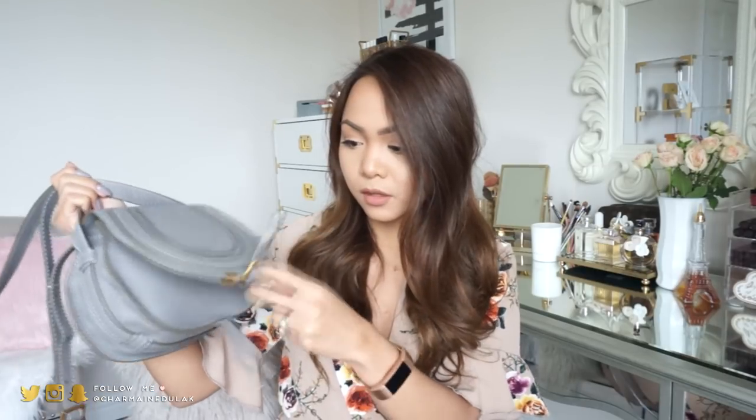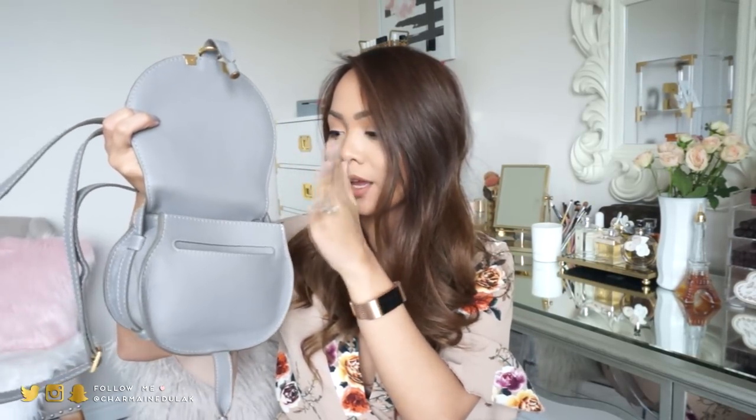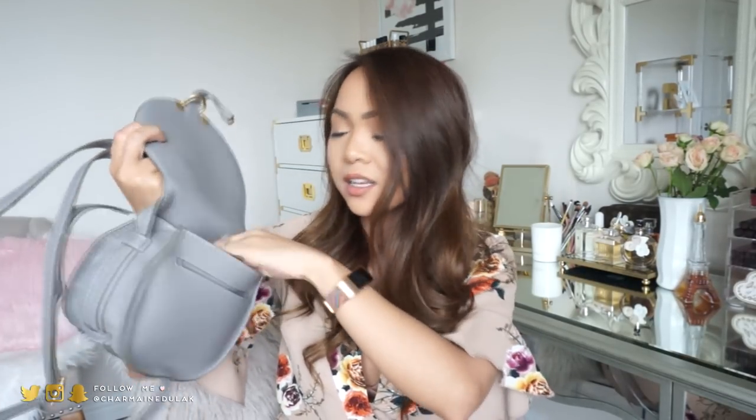But it's just the Chloe bag that I have. It's so cute. I love it. It just fits my necessities and I'm good to go. I usually put all my stuff in this big compartment, but there's also this pocket right here. So my lip gloss, extra cards or something like that, I can just shove in there easily. And it's pretty roomy actually, so I like it a lot. I love this bag.